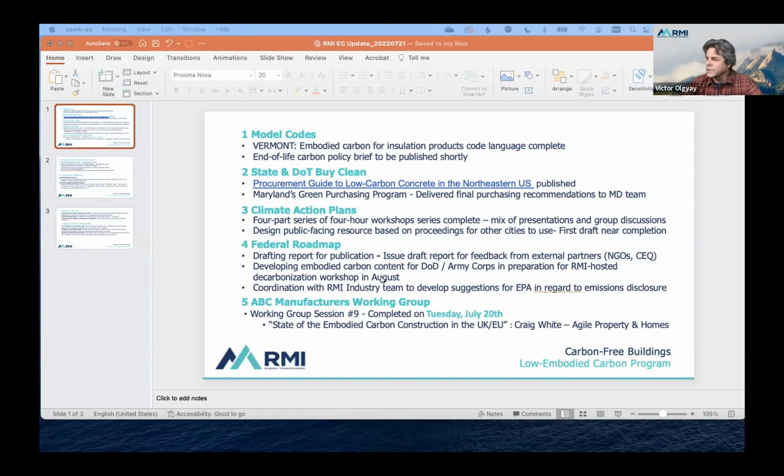And actually, we were talking yesterday with NRMCA and Katie about that. So that's happening. We also completed a series of 4-hour workshops on climate action plans. And actually, a lot of people who are on this call were involved in that as well. It was fairly intensive. We did it weekly in June, so for 4 weeks. And that information went out to about 20 different cities that were involved. And that information is getting consolidated into a public facing resource, which will be coordinated with the one that CLF has produced as well.